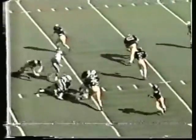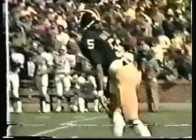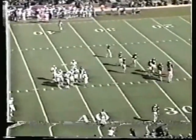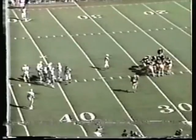Second and 10 at the Michigan 39-yard line. Wangler over the middle, incomplete, knocked away. Anthony Carter almost had a chance at it on the second bounce, but it falls incomplete. It'll be 3rd and 10. Carter, not the intended receiver. That was thrown to the tight end, skipped through his hands, touched the Carolina defender. That's when Anthony had a look at it, but it was away off to his left.